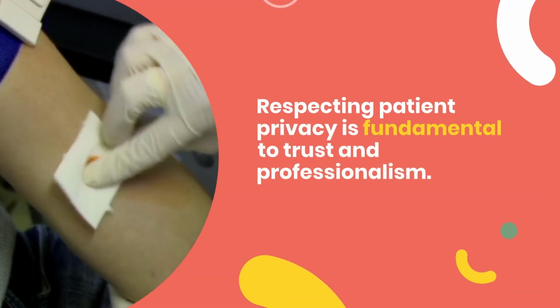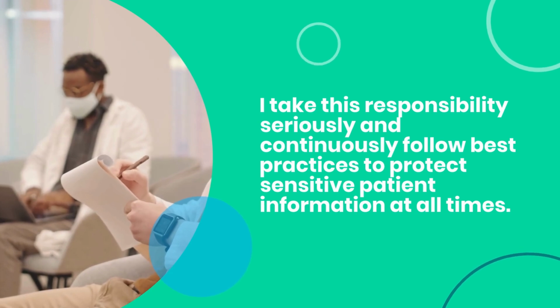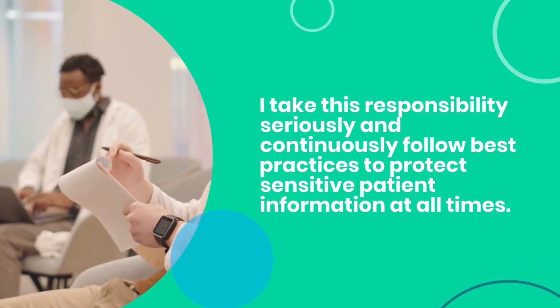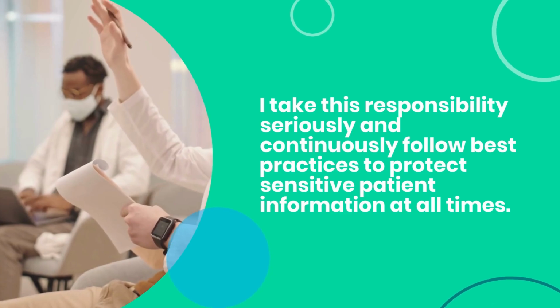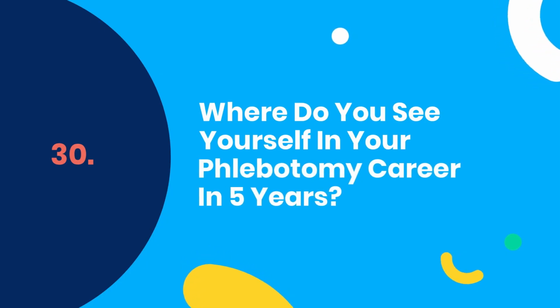Respecting patient privacy is fundamental to trust and professionalism. I take this responsibility seriously and continuously follow best practices to protect sensitive patient information at all times. 30. Where do you see yourself in your phlebotomy career in 5 years?